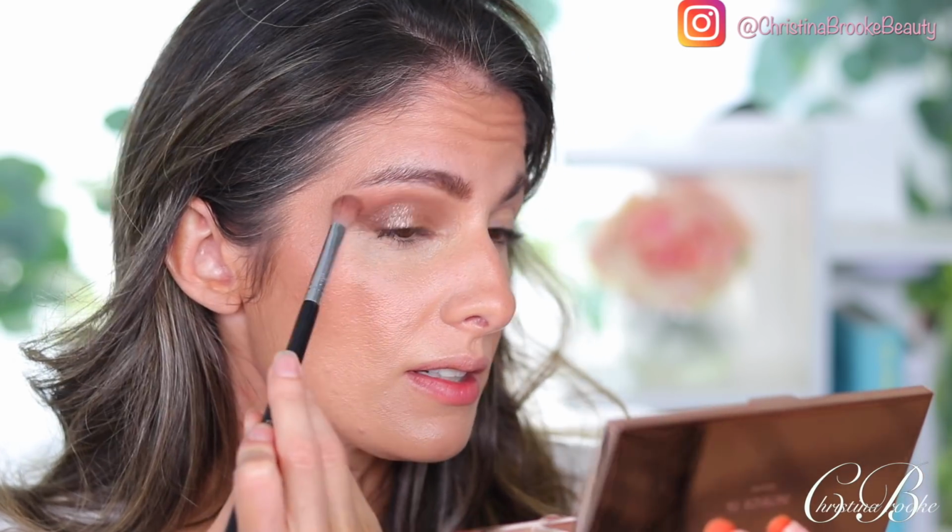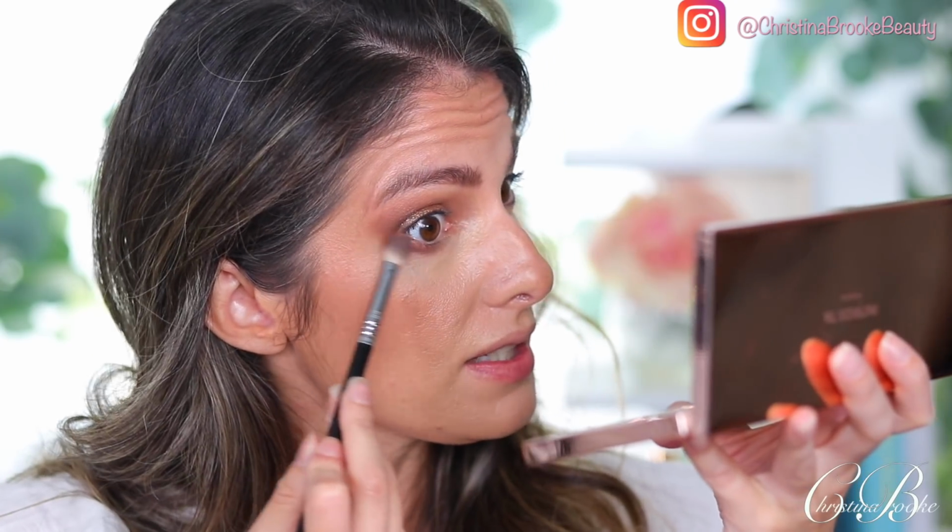Oh wow, that looks stunning, guys. That's really, really pretty. Very easy and effortless. That's what I could say. Very easy to use, very pretty, elegant lids. That's what I think you could probably get with this palette.